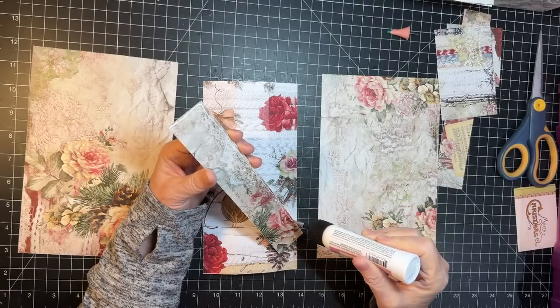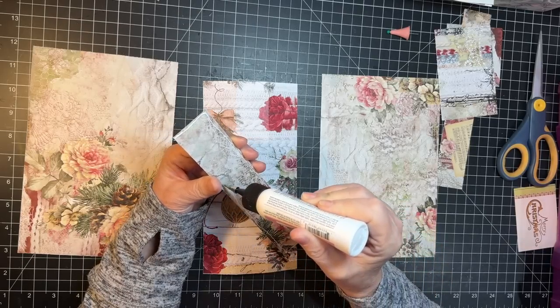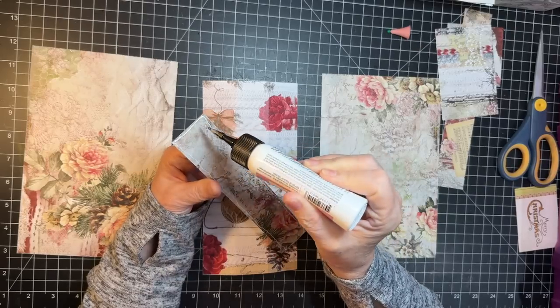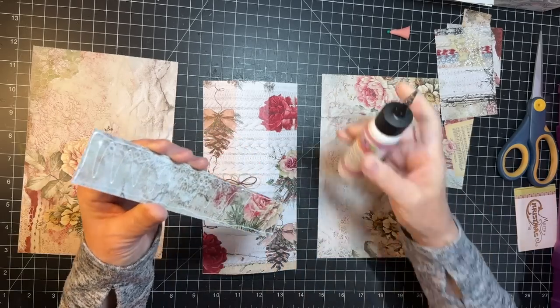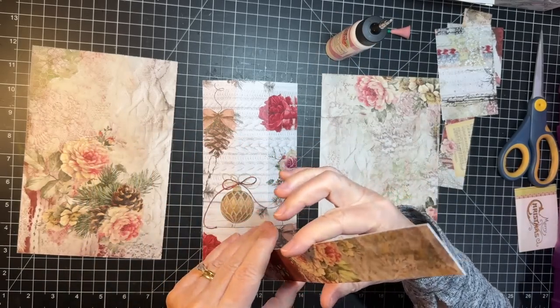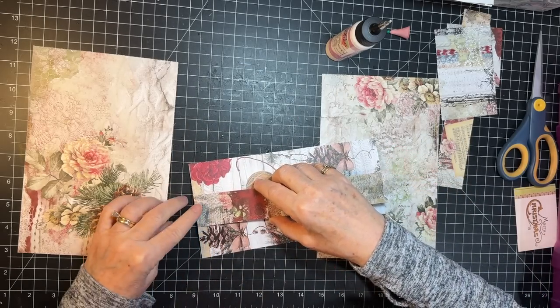And I figure even if I don't make these journals until next year, I have a lot on my list to get through for Christmas. And so I don't know if I'll get to this, but if I don't, that's okay. It gives me a start on next year, you know?